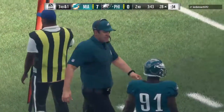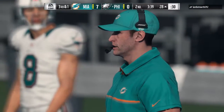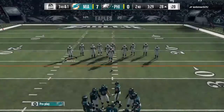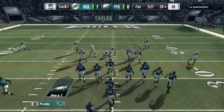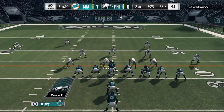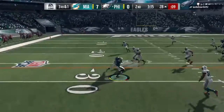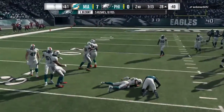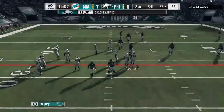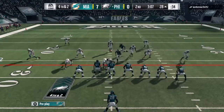9 yards on the pickup there as they'll be left with 3rd and 1. Wentz to throw on 3rd and 1. And he'll maybe get back to the line of scrimmage, but no more than that. He'll wind up being stopped for no gain, and it'll lead to a 4th down.